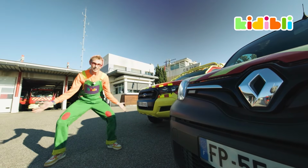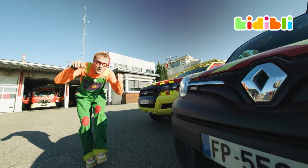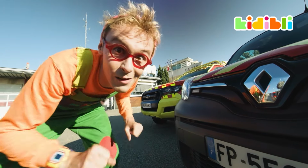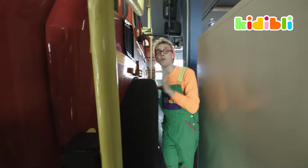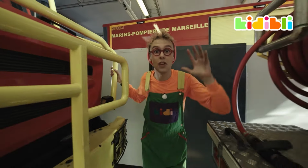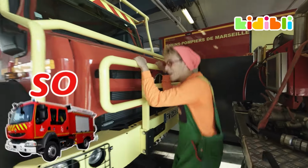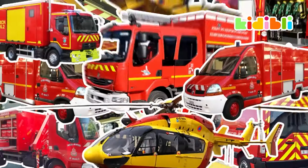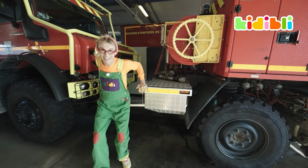Little kiddie kids, it's me, Kidi, K-I-D-I. And today we're in the Marine Fire Station in Marseille. Whoa! Now, not only do marine firefighters need to put out fires in the city, but they also need to put out fires in the forests and at sea. And for that, they have so many toys. So, I hope you're ready. I am. Let's go.